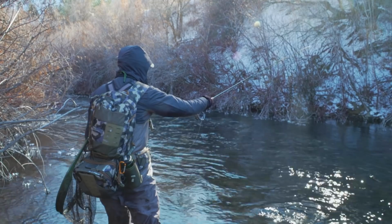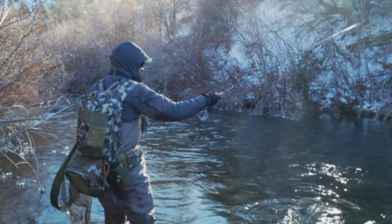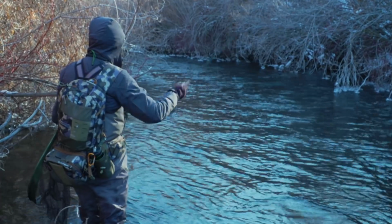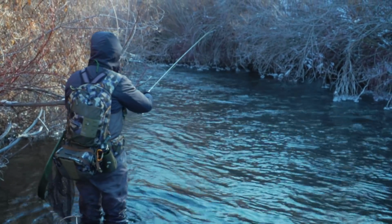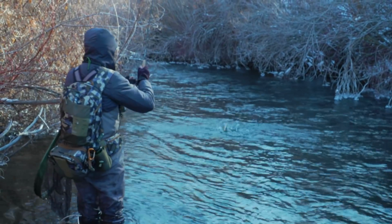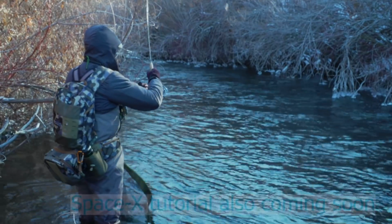I'll try up there a little bit further where it's in that deepest slot before I make the change. I couldn't get any more out of the bottom end of that run below, and the soft edge of this run up here called for a little bit different approach. So I changed my 2-fly rig into a dry dropper, and there's a brown trout on the SpaceX nymph.